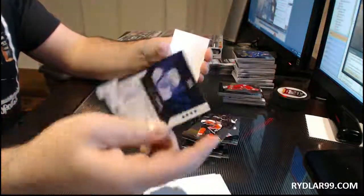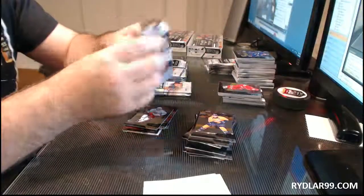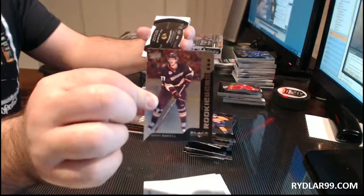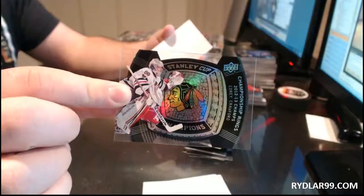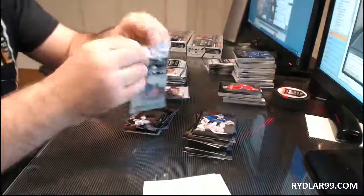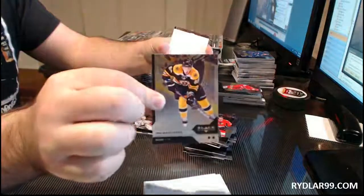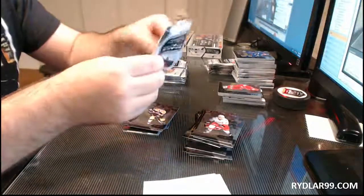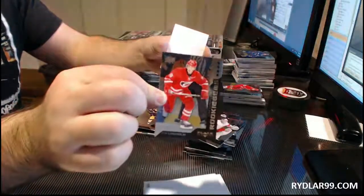Quad, Stamkos Part 2 for the Lightning. Richard Rackel, triple. Richard Rackel, triple. The Ducks. And another ring. Corey Crawford this time for the Hawks. Double diamond for the Bruins, Marchand. Quad diamond, Lindholm for the Hurricanes. Forgot he was in this.